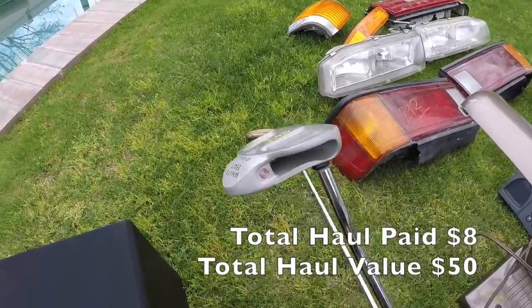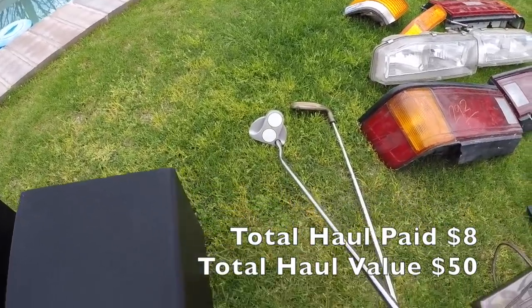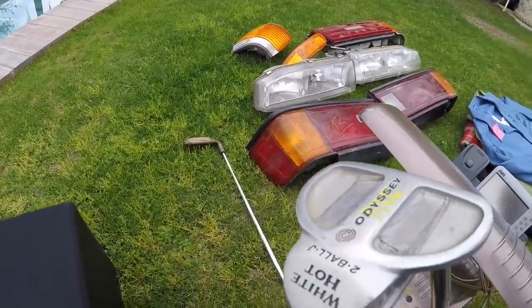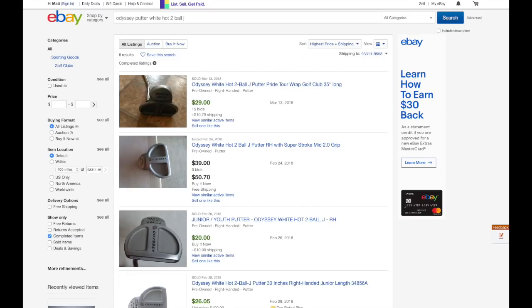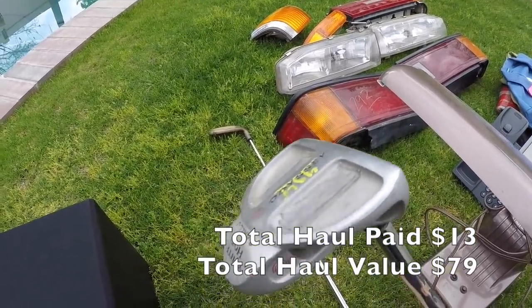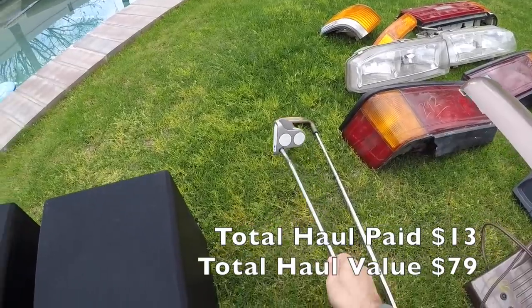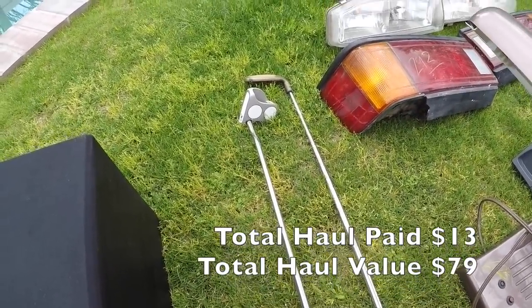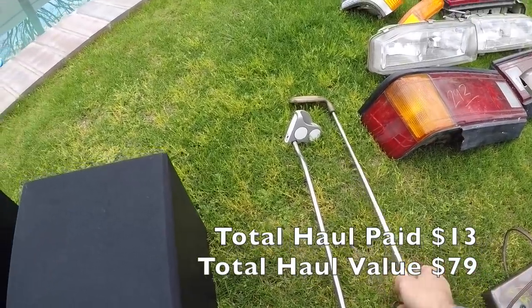Two golf clubs. This one is a putter. It's called the Odyssey White Hot 2-Ball J. So I'll need to check that one out. Was not able to look up comps on that one, but I think Odyssey is a good brand. And usually, for me, putters always seem to do really well.